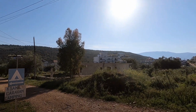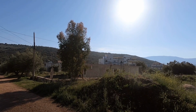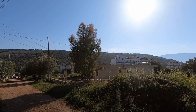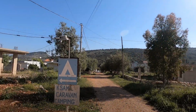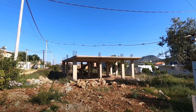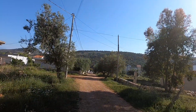And as we've seen all over Albania, projects started but stopped midstream. Some completely dead. We're not sure if it's because the money ran out.